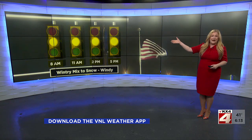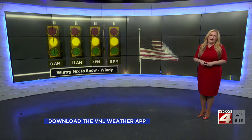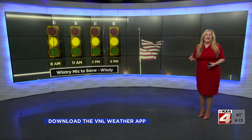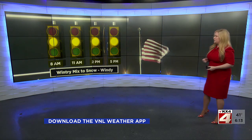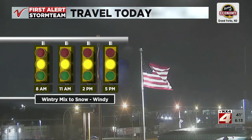And today for travel, caution needed. You're going to want to check before you leave. Check the VNL weather app for the latest road conditions as we see that wintry mix turn to snow through the day and wind increase as well. That could have some impacts on roads and your plans to be out and about here for your Friday.